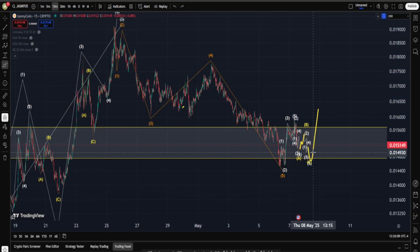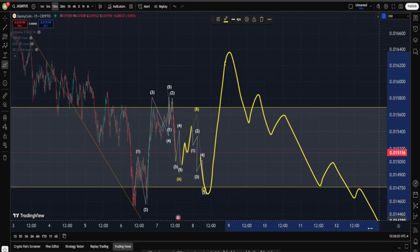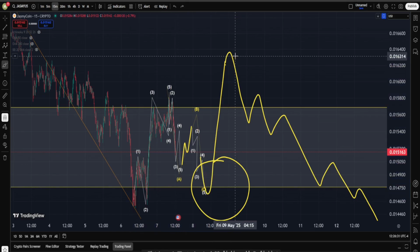So what you want to see in Jasmy is a very strong and sharp move on the upside. And what you do not want to see is a good move up in the short term, but then a rather strong move on the downside in order to, for example, take the low of the B leg of this whole ABC zigzag.